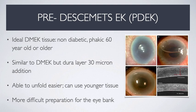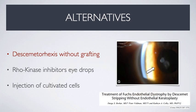And here you have some examples of that, very good outcomes with it, with just that additional 30 microns of Dua's layer that allows for the tissue to unfold, even if it's young tissue, like 5-year-old tissue, 10-year-old tissue, 15-year-old tissue. There's also some alternatives to lamellar keratoplasty. You can have a Descemetorhexis without grafting. You can add some eye drops to help with that. There's even new disruptive technology out in studies about injection of cultivated endothelial cells.